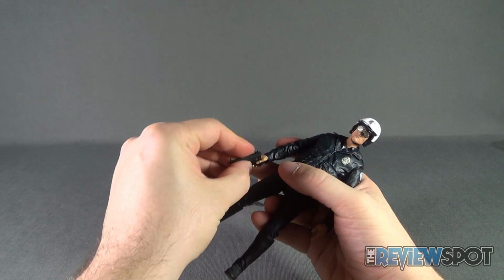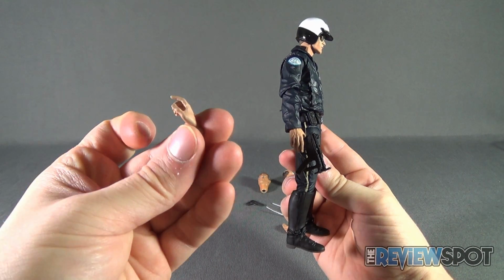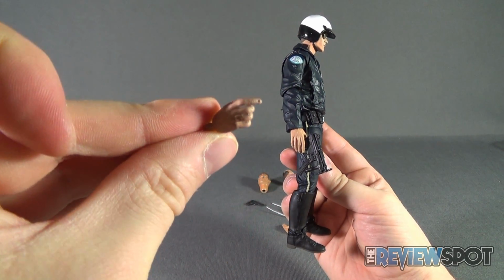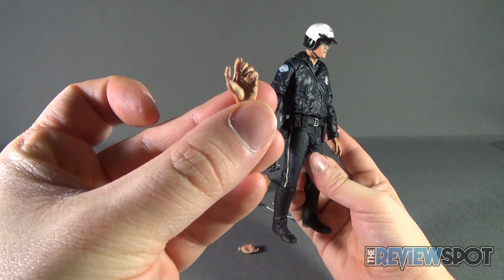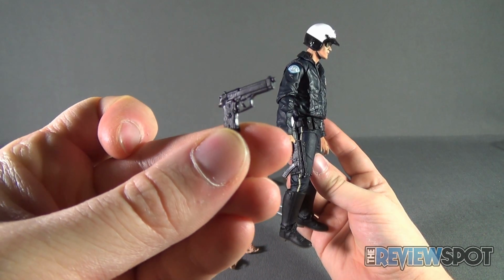And you can put it in his hand as is. I mean, it's not the best grip of hands, but rest assured he does come with a couple of other specifically gripping hands or trigger hands for holding the weapons. He actually comes with 2 of those. The other thing he comes with is his small pistol.